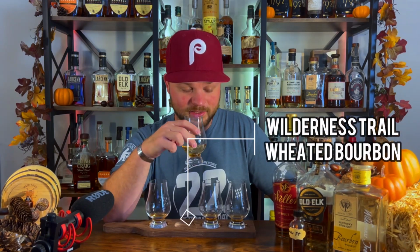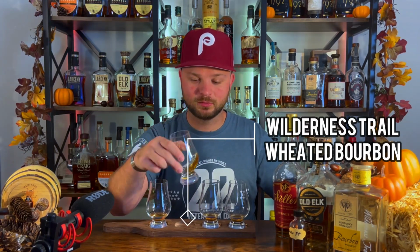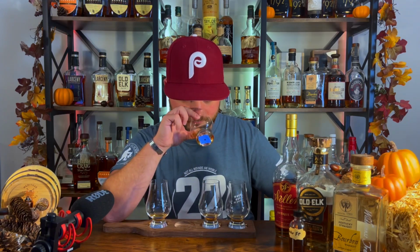Very hay bale, a little bit of graham cracker, musty. Smells fantastic, honestly, but not as good as the first two. I like the first 2 noses better than this one. But all 3 of these so far have been very, very pleasant on the nose. I'm getting a little bit more orange on this guy as well, but let's get into the palate.